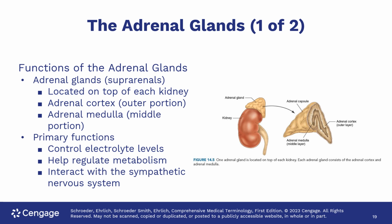The adrenal glands sit at the top of the kidneys. The cortex is the outer part and the medulla is in the middle. Medulla is middle. Keep making those word associations. The function of the adrenal gland is to control electrolyte levels, regulate metabolism, and play a role in the sympathetic nervous system.